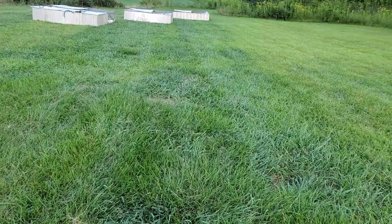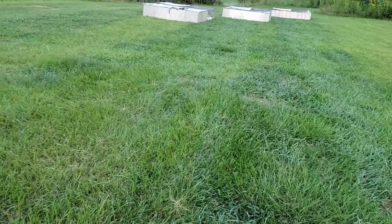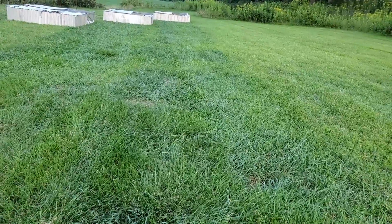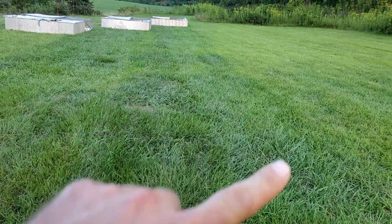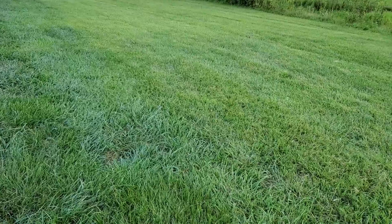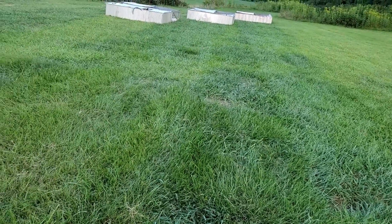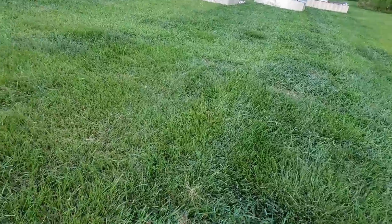Here's a quick look at the impact the rains have had with the chickens coming through here. You can see a definite line from where they came through last time. It really goes to show that even when it rains heavy, it's just enough for the soil to absorb all the nutrients and it does not run off, which is super awesome.